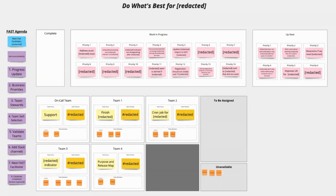So that's the fast meet. It's the heart of fast, and it's about 10 to 20 minutes twice a week. I found that fast is pretty easy to adopt. It only takes about 2 to 4 weeks to get this core concept down pat. That's not to say that fast as a whole is easy to adopt, because fast involves a lot of teamwork that people aren't used to, but the fast meeting itself is easy.